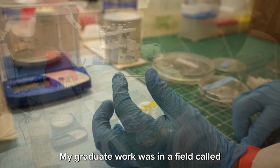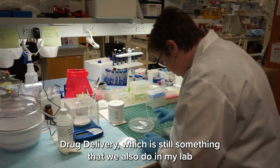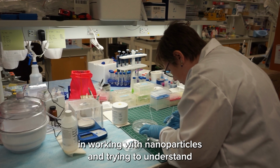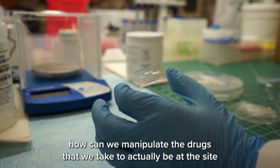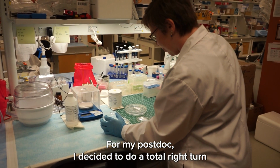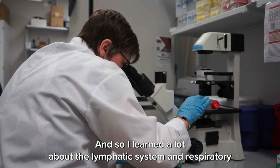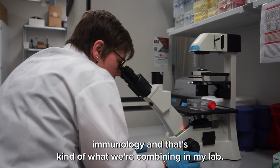My graduate work was in a field called drug delivery, which is still something that we also do in my lab, just a little bit more focused now on kind of the immune side of things. But that's really when I got interested in working with nanoparticles and trying to understand how can we manipulate the drugs that we take to actually be at the site where they need to act, as opposed to just being everywhere in the body. For my postdoc, I decided to do a total right turn and switch fields again into really basic immunology. And so I learned a lot about the lymphatic system and respiratory immunology, and that's kind of what we're combining in my lab.